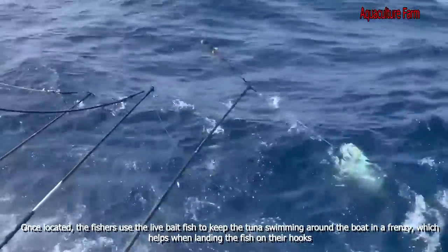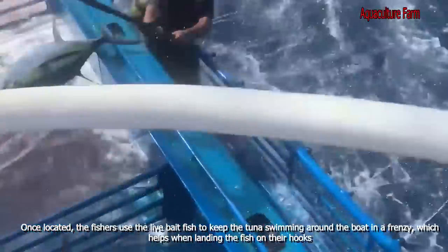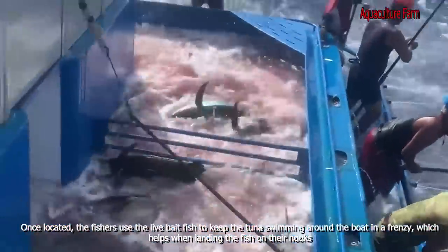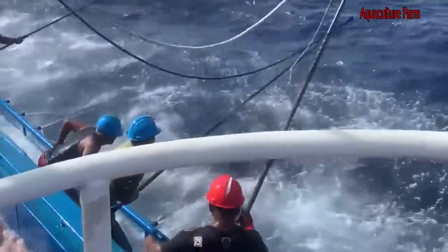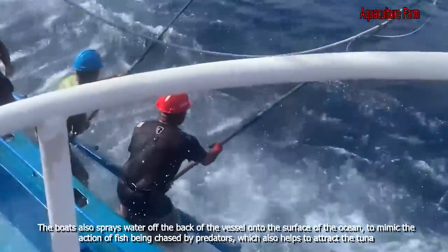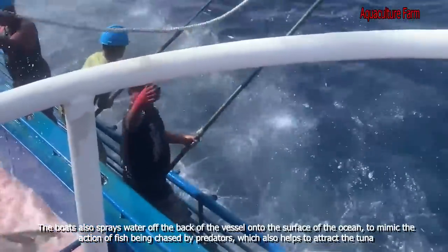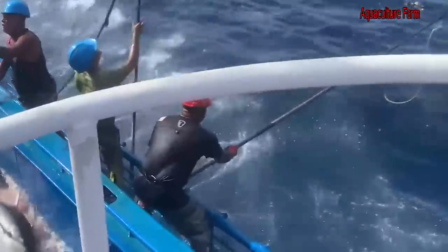Once located, the fishers use the live bait fish to keep the tuna swimming around the boat in a frenzy, which helps when landing the fish on their hooks. The boats also spray water off the back of the vessel onto the surface of the ocean, to mimic the action of fish being chased by predators, which also helps to attract the tuna.